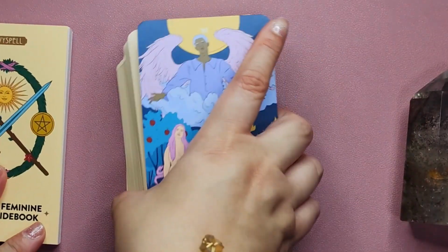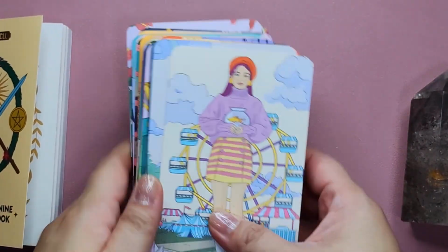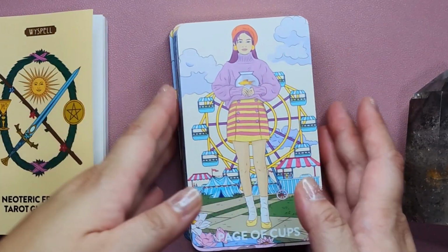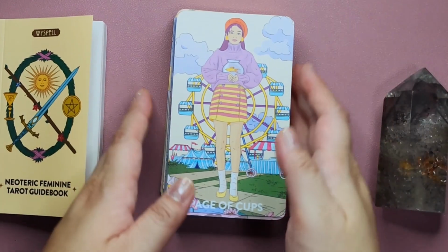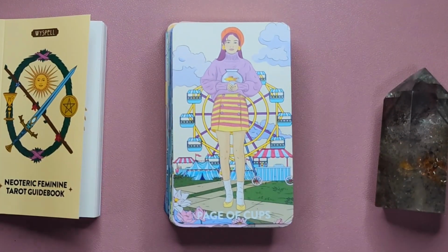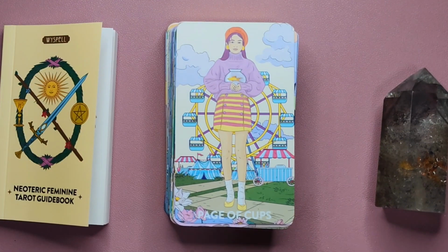Okay, so this has been the flip through of the Neoteric Feminine Tarot deck. I think that it's a very easy to read deck. If you're drawn to the images, if you are looking for an all-female, modern deck, you might consider taking a look at this one. I got it from Amazon. It was on sale when I got it, so you can check it out if it's still on sale, and you can get yourself a copy if you're interested.